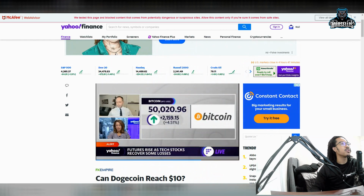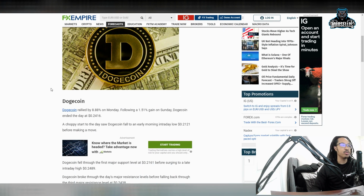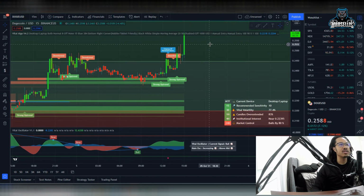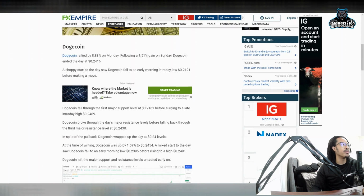So anyways, let's go over this little technical analysis on Dogecoin. Dogecoin is about to break out huge. We're about to pass 26 cents here, as you can see, and then eventually we can pass 27 cents and then possibly even 30 cents in the near future. So Dogecoin rallied by 8.88%. A choppy start to the day saw Dogecoin with the 21 levels.